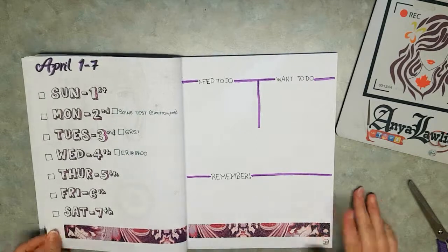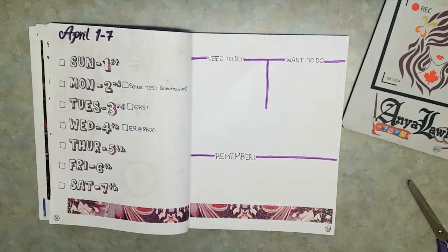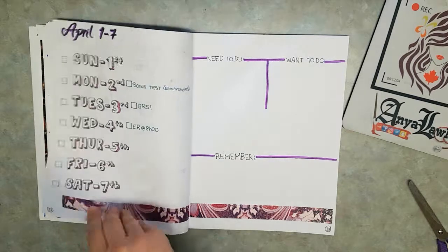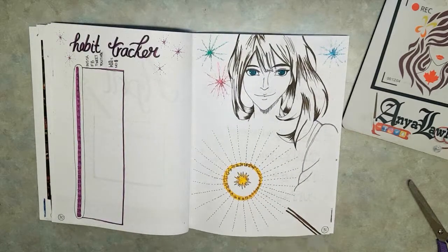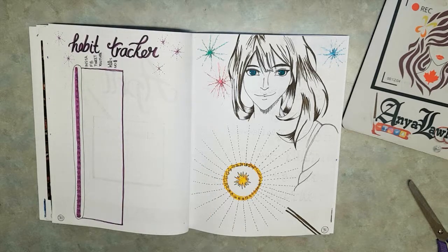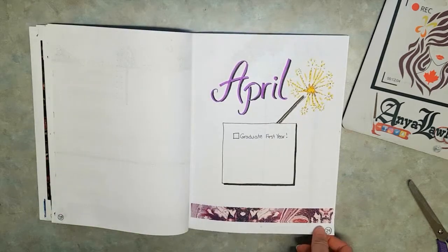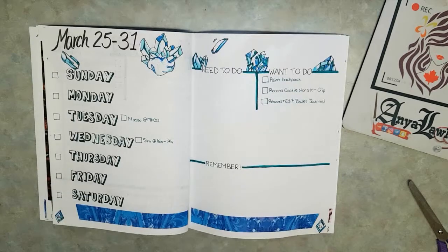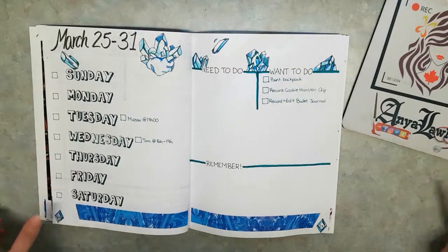All I've added so far was some washi tape because I hadn't figured out if I wanted to do gemstones again or if I wanted to just do fireworks and sparklers for that first week. So that's it. That's basically how I set up my bullet journal and how I do my weekly layouts and how I've kind of been trying to figure it all out.